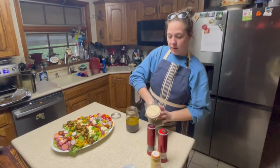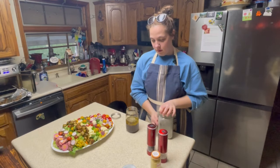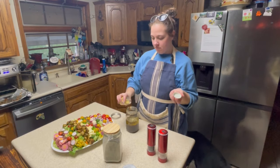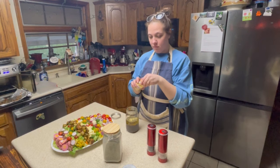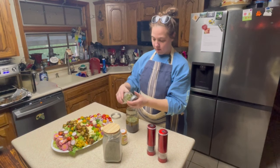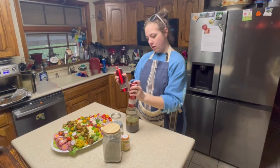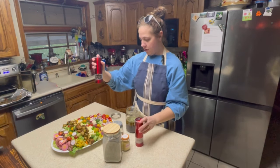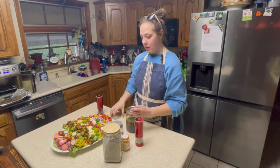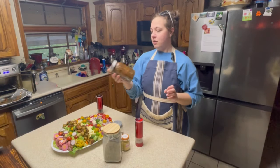I'm going to put a little bit of my Italian seasoning blend in. Just a tiny bit of ground mustard just to give it that little something. And some chives. A little bit of black pepper and a little bit of salt. I'm also going to black pepper our salad itself. So just going to put the lid on here and shake, and see if I can show you what this looks like.